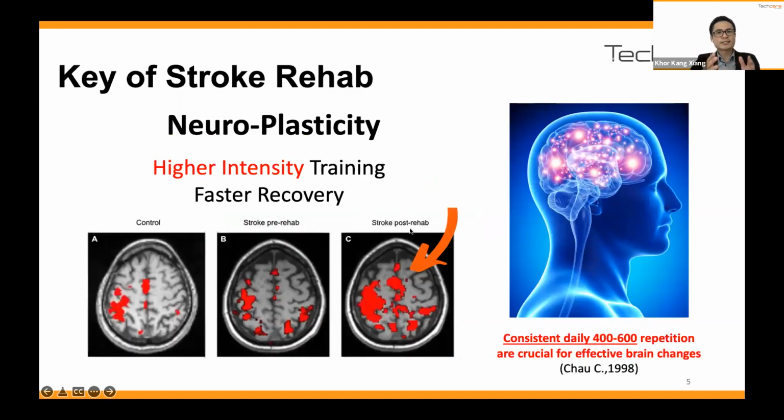All right, these are the topics today. I'm going to share about stroke rehab. The key concept in stroke rehab is basically neuroplasticity. The concept of neuroplasticity is that the higher the intensity of the training, the faster the recovery. Studies show that the more we do, the better the recovery. You can see from A, B, and C.